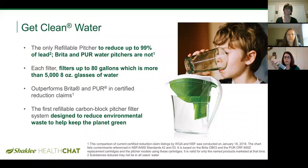With Shaklee, this is refillable. So the only thing that's going into the garbage at the end is this carbon block filter, which is made from sustainably sourced coconut. You just get rid of this and then you refill the plastic thing. So it's a really unique product. It's also safe. It gets lead out and more.